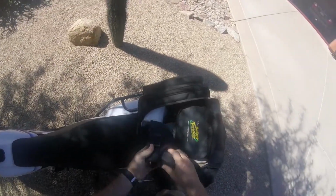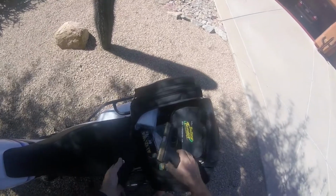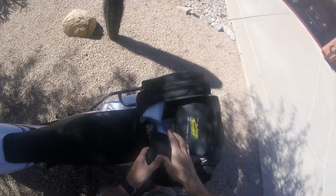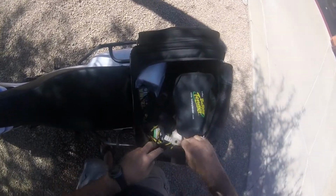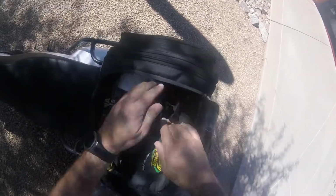I also carry in there a hat, of course. I carry a 22 Ruger, just in case I run into any critters out there, snake or javelinas or cougar, whatever you want. It feels good to have that with you. I have a tow rope if I need it. Essentials, necessary gloves, bungee cord if I know to carry something.